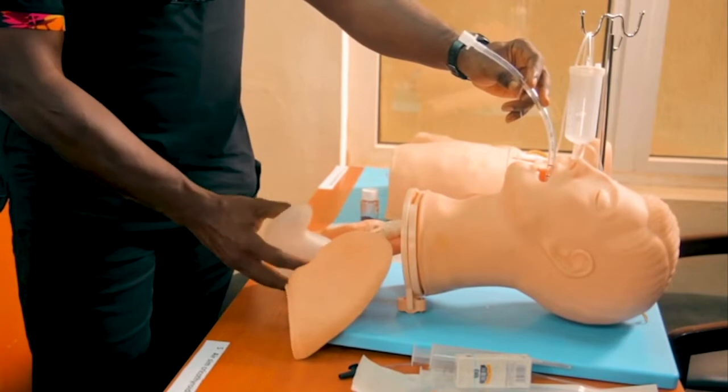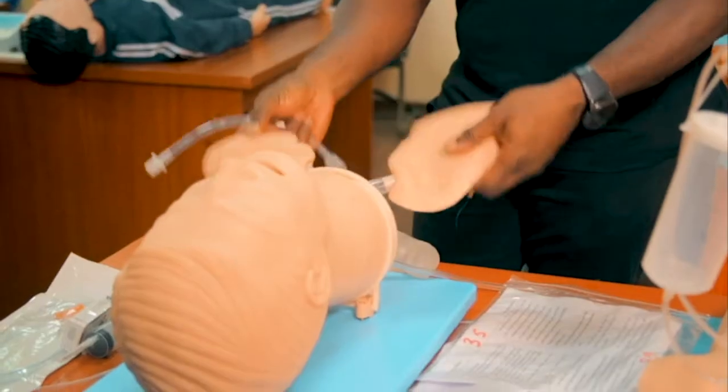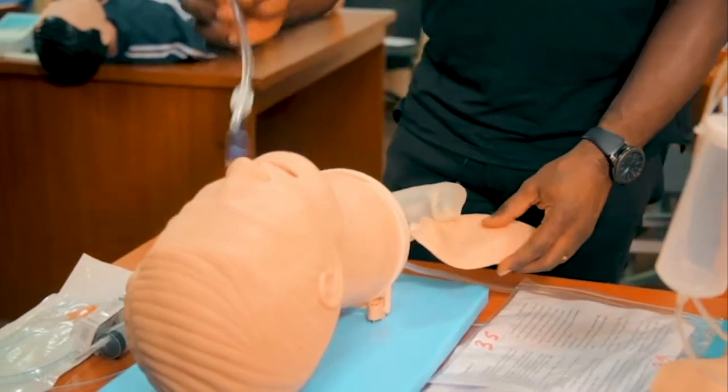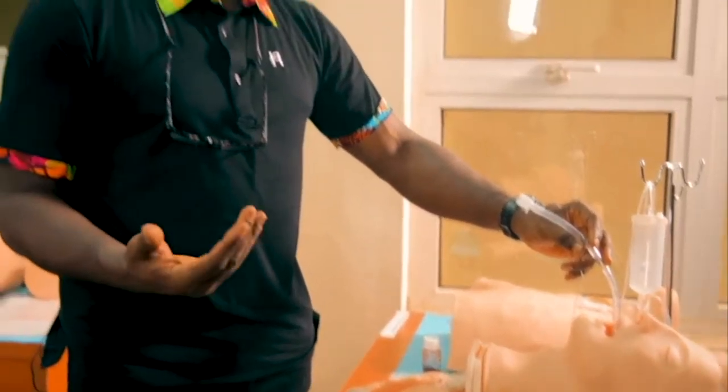the stomach moving. So it's a very good mannequin in terms of, rather than learning on a patient where there might be risk to life if you intubate the wrong passage, here the students can learn to intubate correctly the airway and avoid intubating the esophagus.